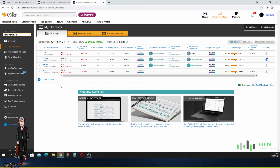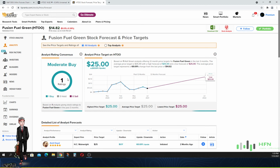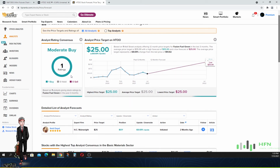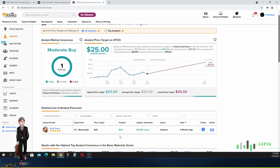Now let's take a look at what the analysts are saying. There's only one Wall Street analyst covering this stock. One. So it's on nobody's radar. Nobody's even paying attention to this stock right now. And it's from Amit. He has a 52% success rate, with a return of around 62.4%. He works for AC Wainwright. His price target is around $25, which will give you around 68.69% over the next 12 months. He's expecting this price to go to 25. We're not. We're expecting it to go to 18.